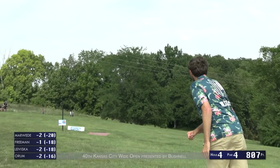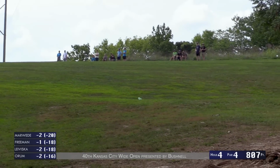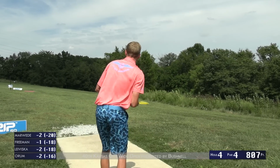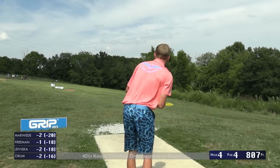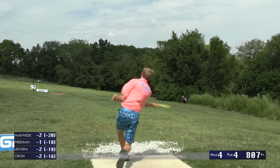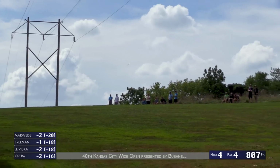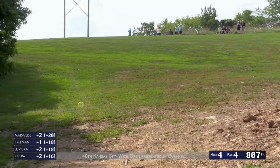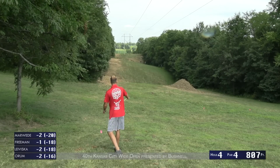It's a good play out of Marwede here. It'd be interesting to know what the wind was doing, because it does look like these guys are taking it quite a bit more left than they did in round 2. Yeah, all of them. Quite a bit more left. There could have been a left to right wind. A little roll. Every foot matters.